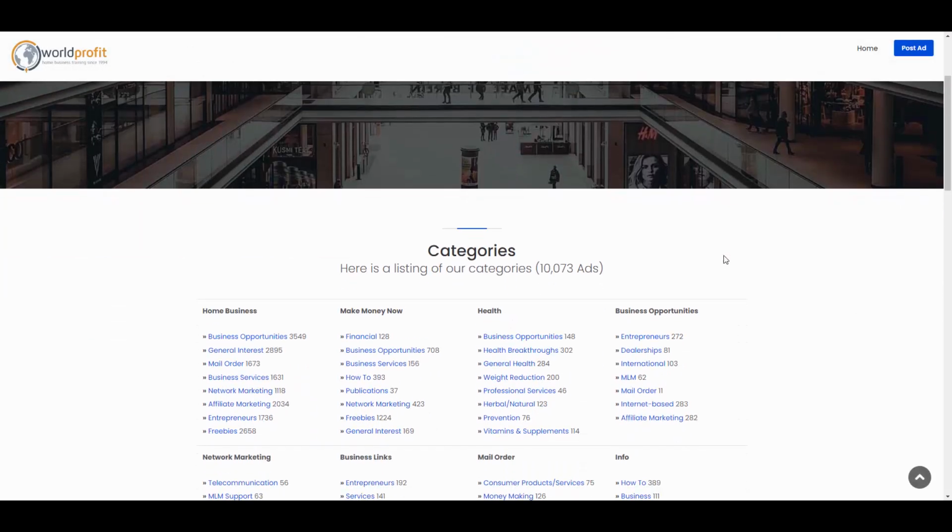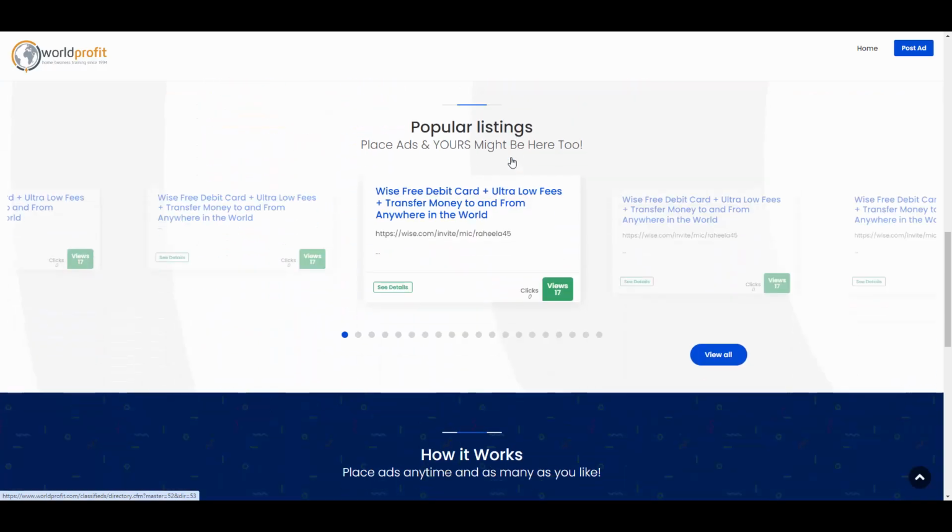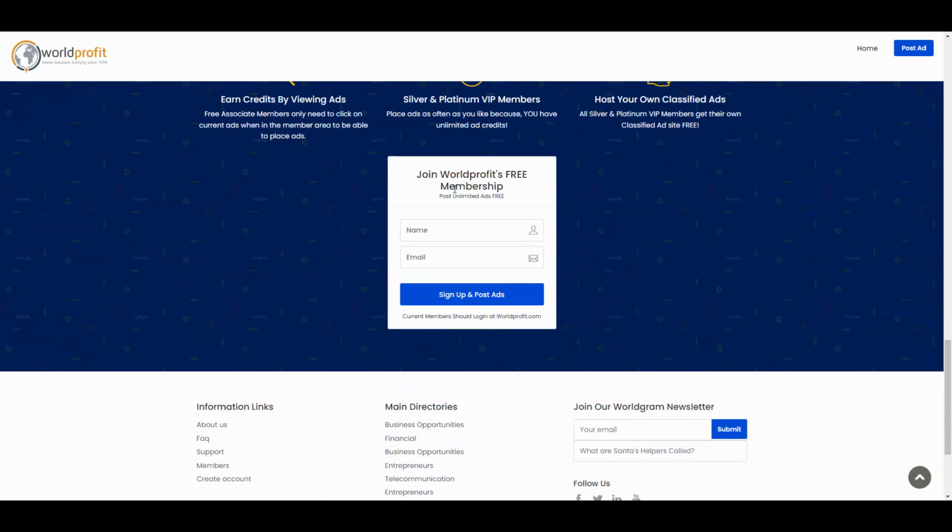You're going to see that here in the free classified ads, we have tons of categories. You're going to scroll down, and here you are going to type your name and your email address. Then you're going to click where it says sign up and post ads. You're going to receive an email. You need to make sure that you confirm your email. So you're going to have access to a generic password, so you can access the website.